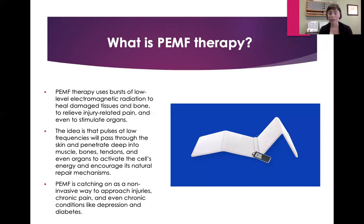So it's gaining in popularity as a non-invasive way to approach injuries, chronic pain, and even chronic conditions like depression and diabetes. For those of you who know more about the damaging effects of electromagnetic radiation, referred to as EMFs, I just want to clarify here that this is very different from your high frequency cell phones, cell towers, computers, things like that that have the damaging EMFs. PEMF therapy is a much lower frequency. The earth actually gives off an electromagnetic field frequency of 8 hertz. PEMF therapy is down in that range, and you can do therapies right at that 8 hertz too. A term you can hear is grounding, right? Grounding with the earth.